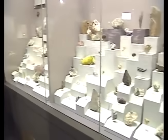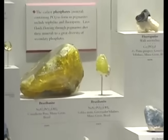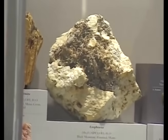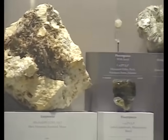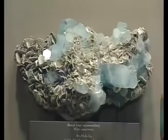One of the other unique features about pegmatites is the fact that you have this wide diversity of minerals. And if we look in the cases to my left, you'll see a wide variety of very rare and exotic minerals, minerals that you normally wouldn't see in other rock types. Now, a lot of these minerals are really special in that to form these minerals, the pegmatite process concentrates a lot of rare elements. And these rare elements concentrate to a point that they can form exotic minerals like lepidolite and spodumene and cassiterite.